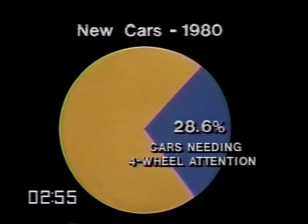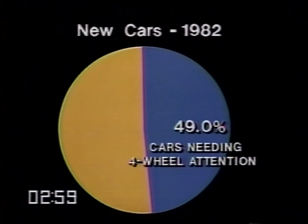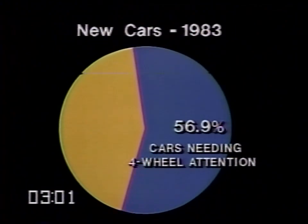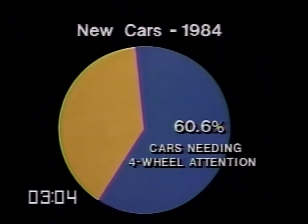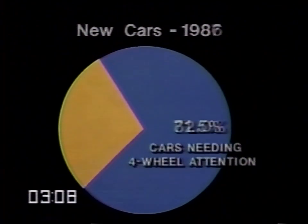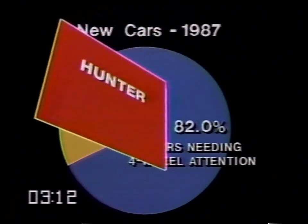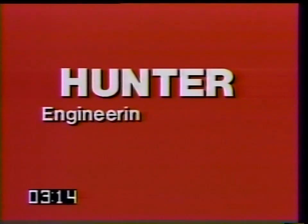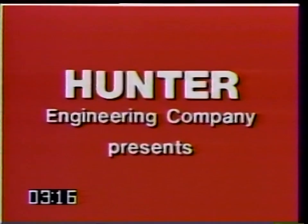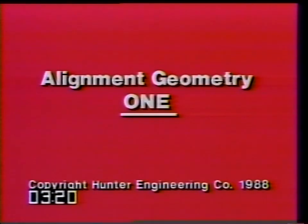Today, you need to know more about suspension systems and alignment than ever before. Over 70% of the new vehicles being manufactured and sold have suspension and steering systems that will need four-wheel alignment as opposed to an inadequate front-wheel alignment. Hunter Engineering, the foremost manufacturer of precision auto service equipment in the United States, introduces Alignment Geometry 1.